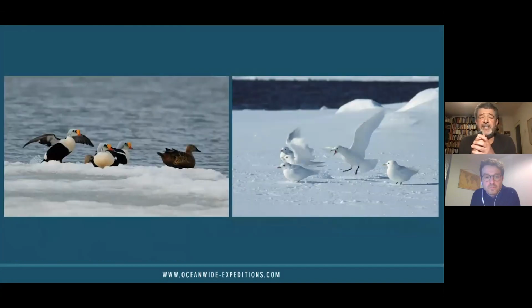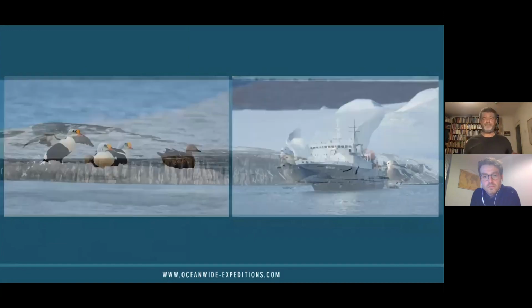Beautiful king eiders, and well, this is one of the holy grails for birders that come to Spitsbergen, the ivory gull, the beautiful white gulls that live on the pack ice and follow polar bears because they eat the leftovers from the seals very often. So where you see lots of ivory gulls, there is a higher chance of polar bears often. So for birders, it's quite a good place.